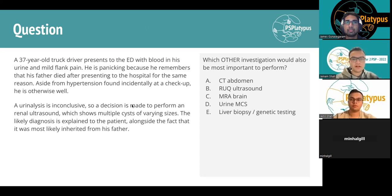Fantastic. So mitral valve prolapse is a big one as well. That might be a consideration to do an echo or something like that. Good job, everyone.